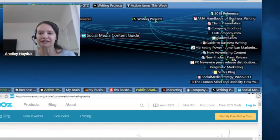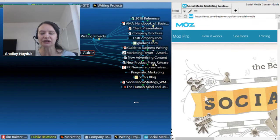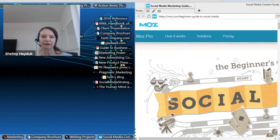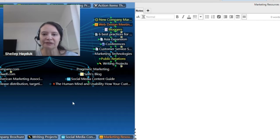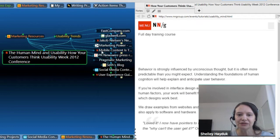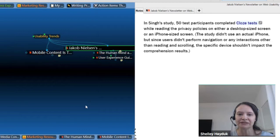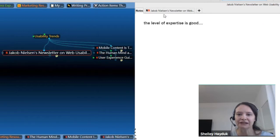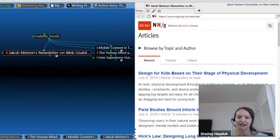One of the nice things about the brain is we have a built-in web browser. So you can view any URLs that you have attached. In my marketing resources area, which is related to writing, I've got some really cool websites that I reference a lot, from usability to mobile content sites. I'm in my usability trend area now, where I've got a link to Jakob Nielsen's newsletter on usability. So you can see how this stuff loads really nicely, and how I can make connections.